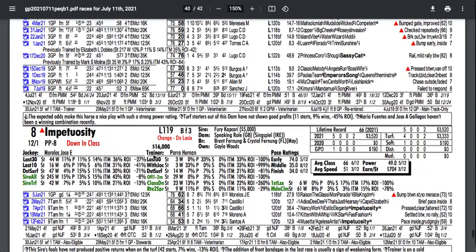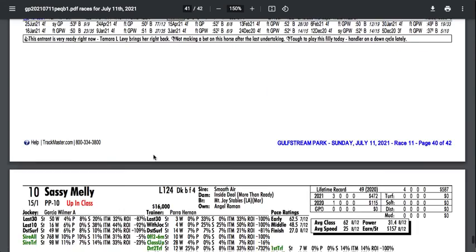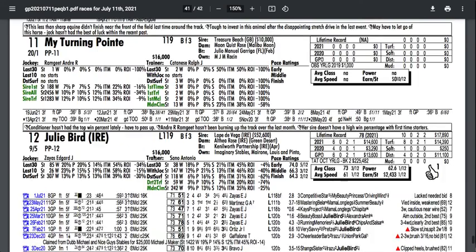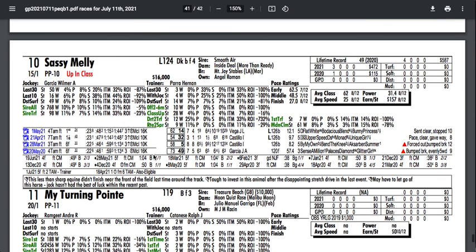The 8 is a long shot play possibly, but he's a debut router. Adding blinkers, shouldn't show any speed. 9 horses, form is terrible. The 11 horse was scratched, was another first time starter. We have the 10 horse, who's Louisiana bred, terrible form.